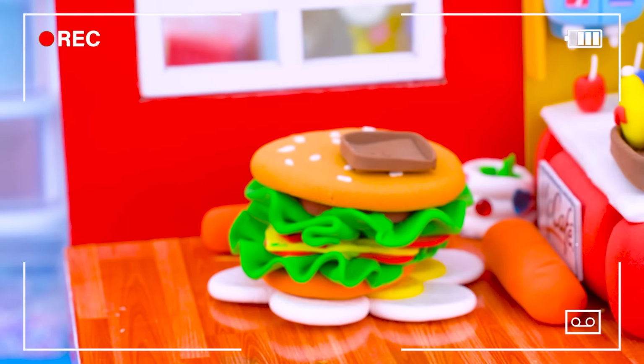Tomato. A layer of shiny yellow cheese. A layer of beef. Sprinkle some sesame seeds on top. So beautiful.